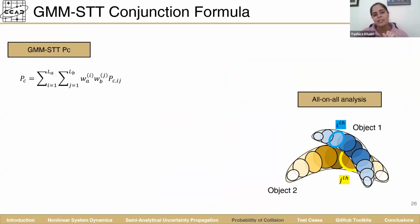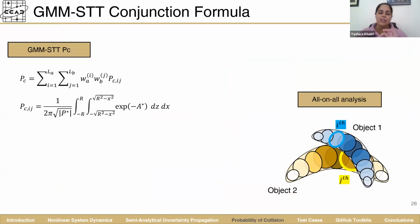And the last part of this is the probability of collision that we use with the analytical methods. And that one is a simple 2D analysis formula that helps us compare each of these small components of the distribution versus the other to give us an all-in-all probability of collision.